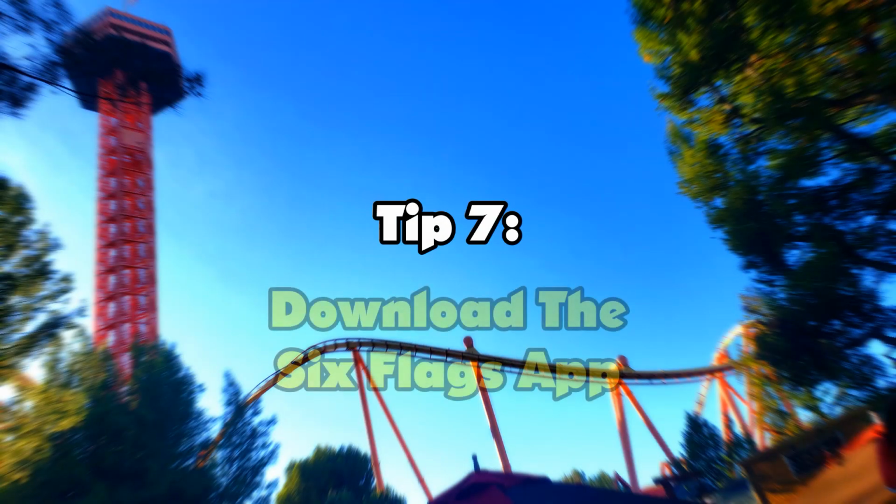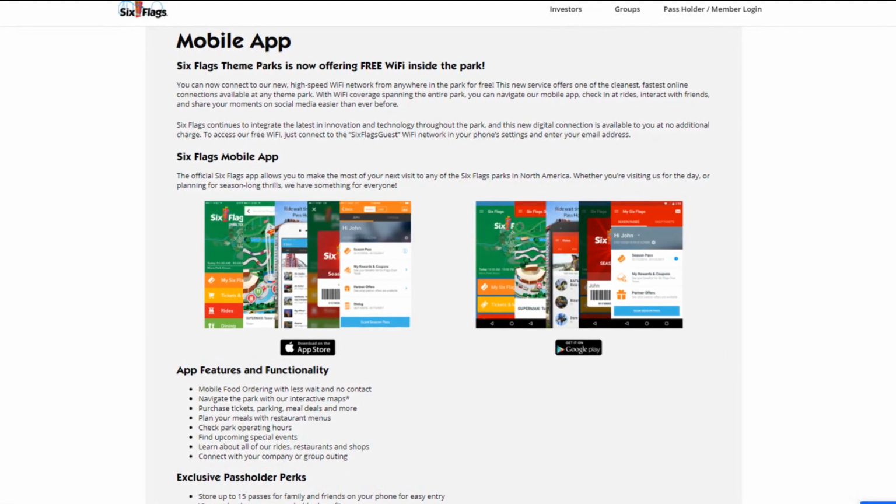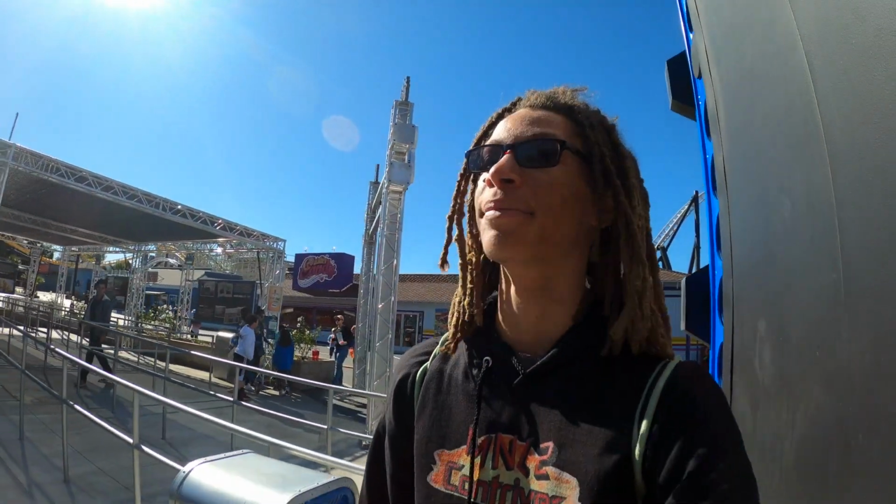Tip number 7. Download and use the Six Flags mobile app. If you are currently a member or pass holder, then chances are you probably already have this app installed on your phone. Even if you aren't a member or pass holder, I would still recommend installing the Six Flags app and using it periodically throughout the day. While inside the park, I find 3 main and helpful uses for this app.